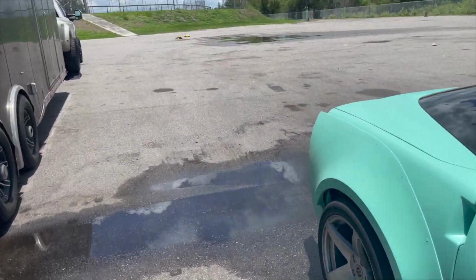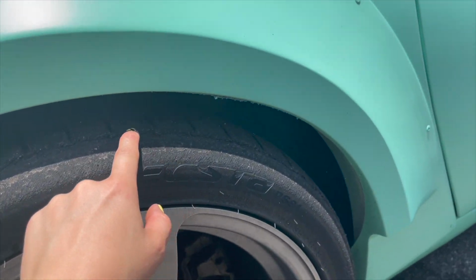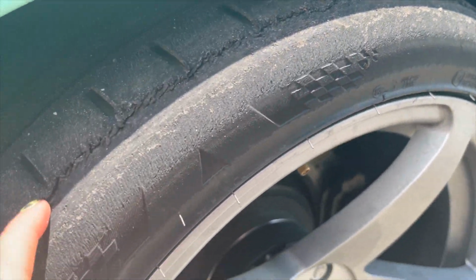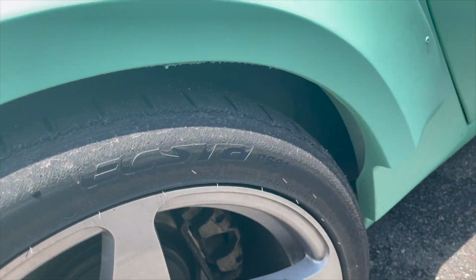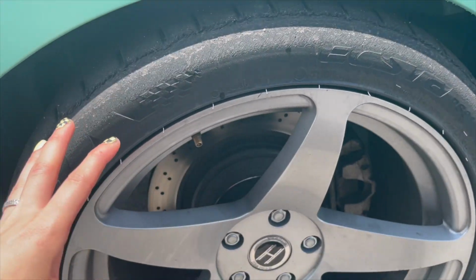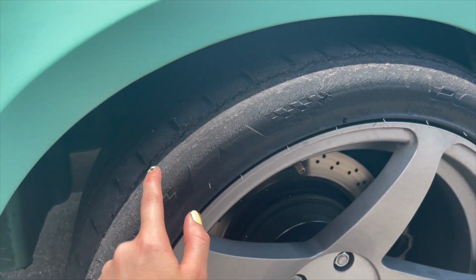Also checking in on my rears that I just continued to hot lap at 9. Look at this side wear now, y'all. See, I'm not lying. I put them at 9. Look at that. But I mean, they've been feeling good, and I have so many freaking laps on these. I haven't changed my tires once this entire time. This is my first time wearing the side out like this.